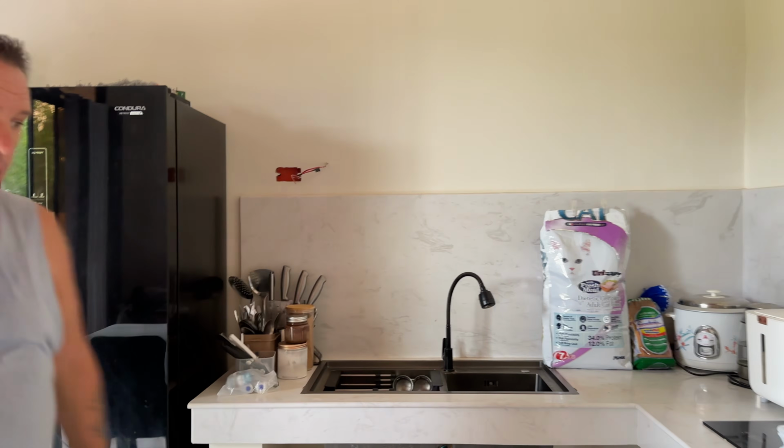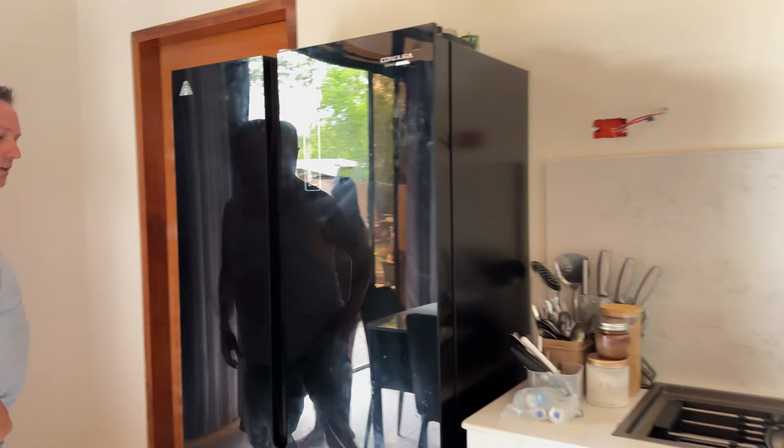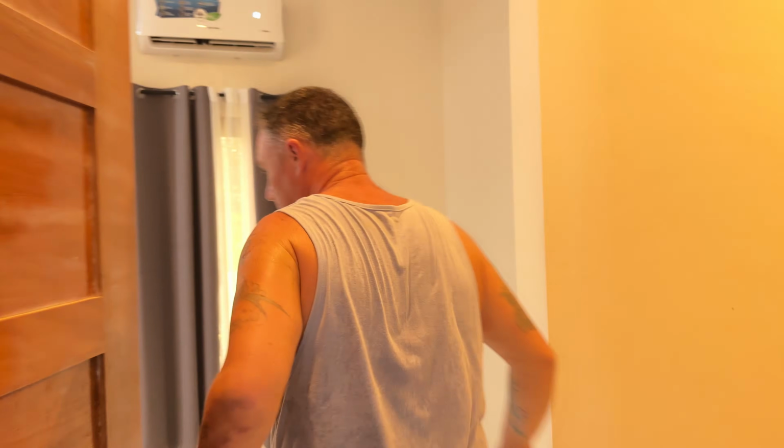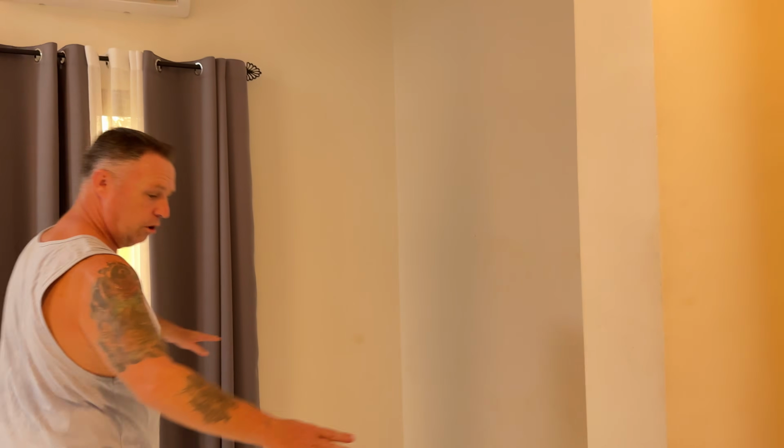Okay. And I'll show you where the wardrobes are going. I'll put lights on in here. This is our room. The wardrobes are going wall to wall in this corner there. There you go. That's where the wardrobes are going. Then we've got a big area here.